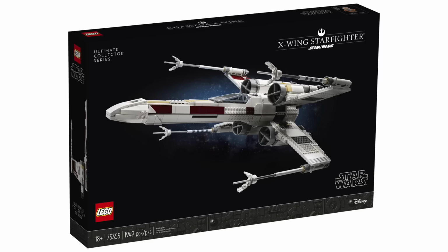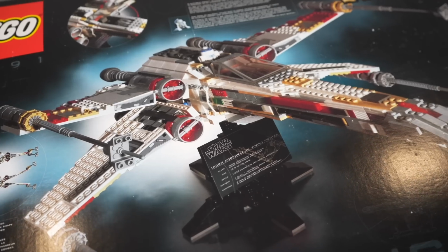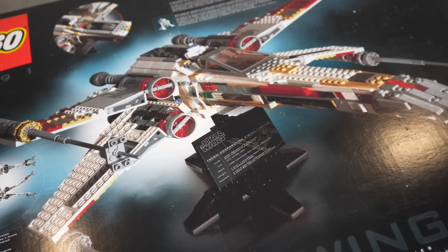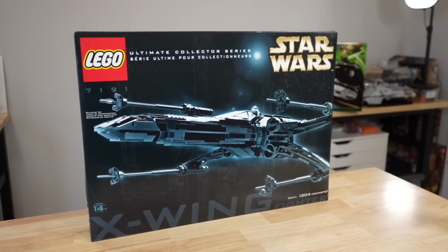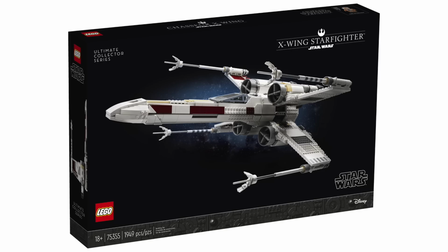Now there's a couple interesting callbacks to early years of LEGO Star Wars in this set, the first of which being the box art on this set. It is still the newer style box art generally with the black box, but the stars and the clouds in the background of the X-Wing are definitely a callback to the box of the original UCS X-Wing from the year 2000. So is the position of the X-Wing on the box seemingly. It seems to be facing the exact same way in a very similar orientation.